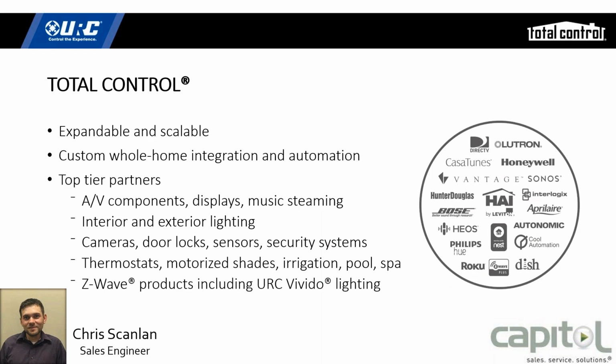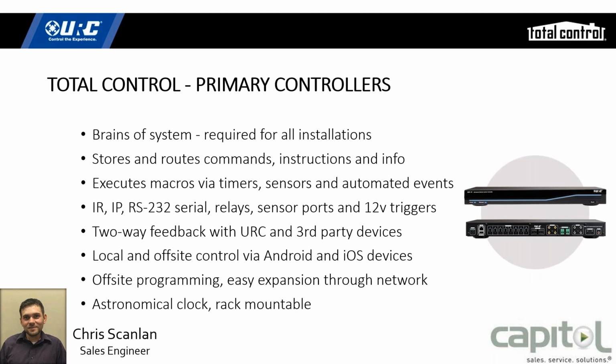Total Control. We're going to really fly through this because we've done a lot of Total Control trainings. It's expandable, scalable, custom home integration and automation. Okay, this one is an automation system. MX HomePro really isn't an automation system. Big difference. We're going to get into that a little bit later. It has the ability to do AV, displays, media streaming, lighting, all this stuff, plus more that MX HomePro can do.